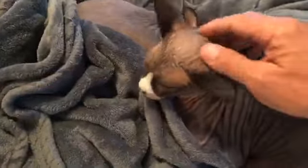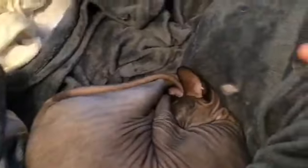They mess up the bed a bit. This is Lily. This is Dean. Let's see, where's Smeagol?